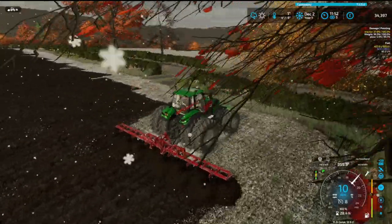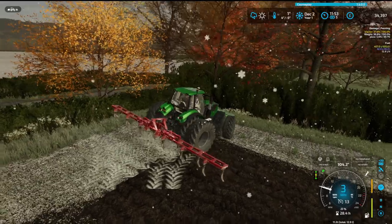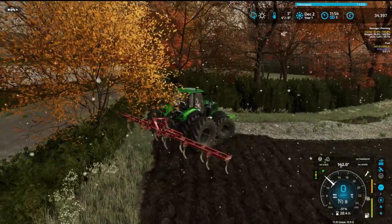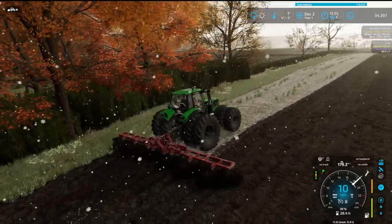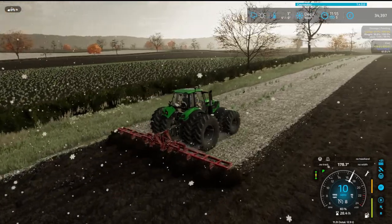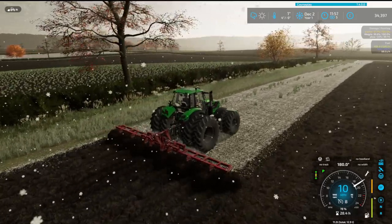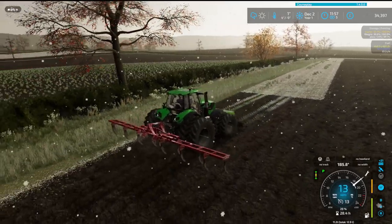Bit of a dip there where water will stand. Got the headlands to do now. Little bit just on that outside, we were a little bit short. Not all the way through. Let's just run back and get that little bit done.